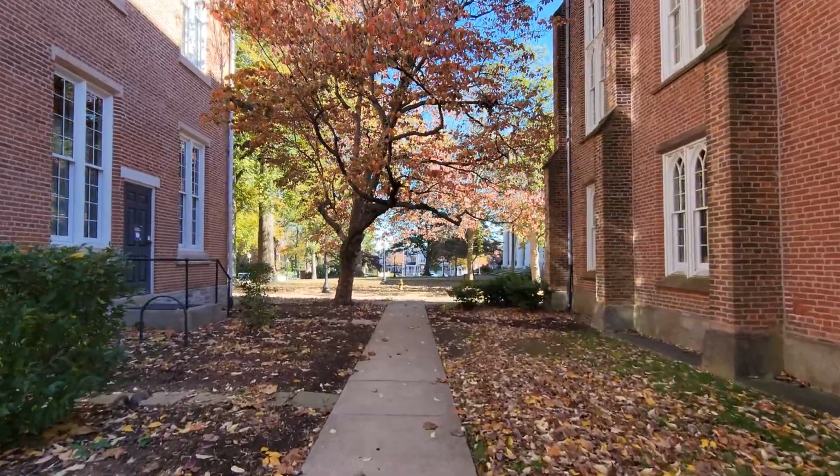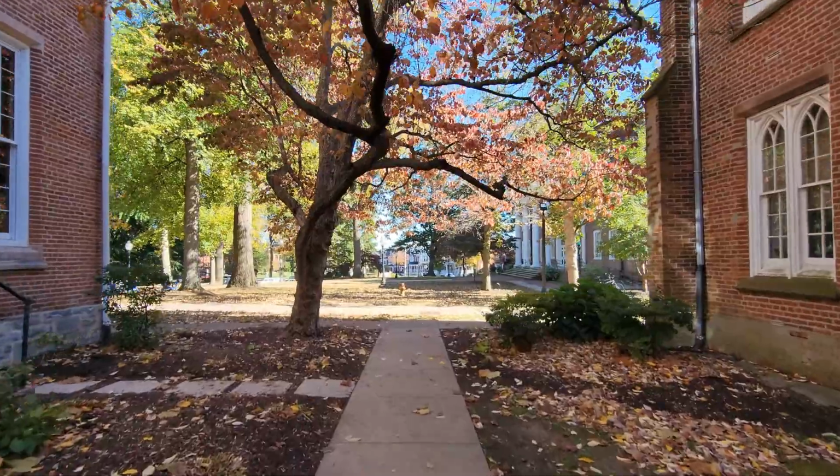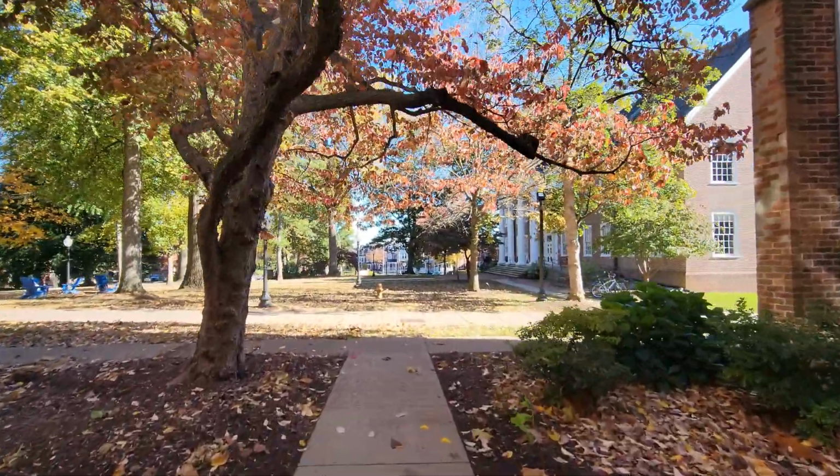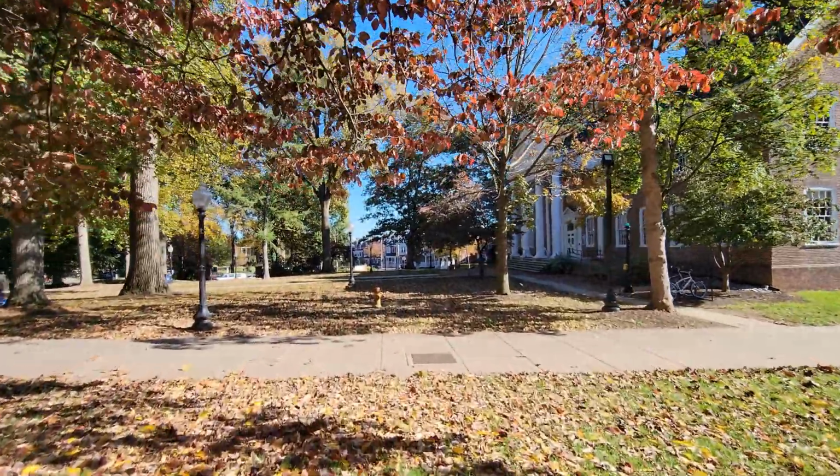Now heading on to the Franklin and Marshall College campus. Coming up on the library here on the right, and Old Main's gonna be to the left. Beautiful old historic college.